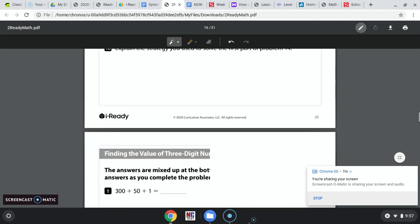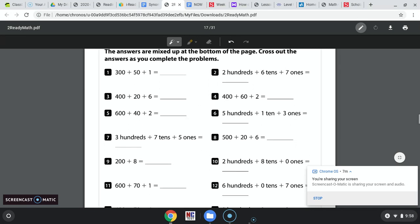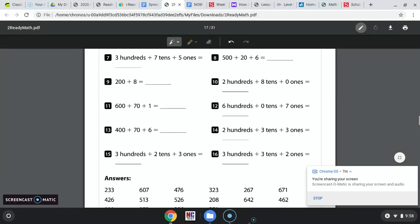So page 17, all this is place value. They should see this and know that this is written in expanded form. They can even make a TO chart if they would like to, and know that 300 plus 50 plus 1 makes 351. 2 hundreds, 6 tens, 7 ones makes 267. And they're pretty good at this, so this should be an easy one for them.